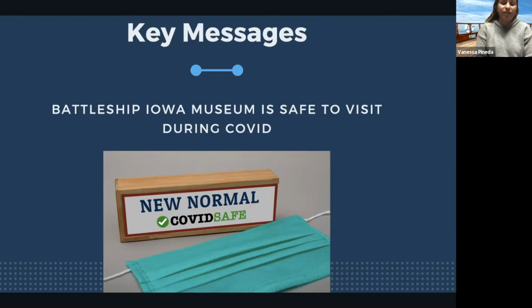for all visitors. Obviously, it's very important to keep everybody safe during things like this, but life does kind of have to go on. People who work at the ship rely on that job to provide for their family. So it's very important, from an economic standpoint, to keep things rolling. And so that's what we really wanted to convey through this campaign.